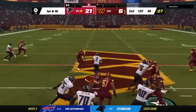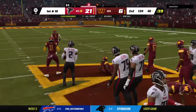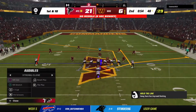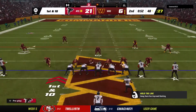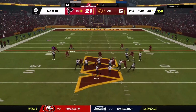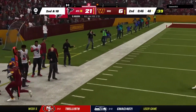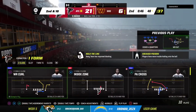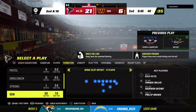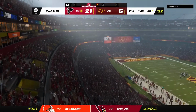They'll try and run this one right up the gut. And he'll be taken down, but not before he gets into enemy territory. They'll look to throw here on first down. His throw incomplete. It certainly didn't appear that that's where he wanted to go with the ball initially, so he tried to get something out of it by dumping it off to his running back unsuccessfully.